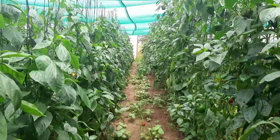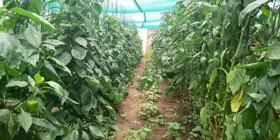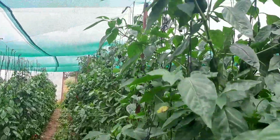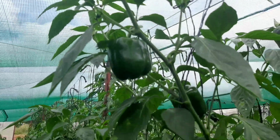All right, so hope you can get some tidbits on the efficacy of a shed net compared to general open field farming. You get much better crops.